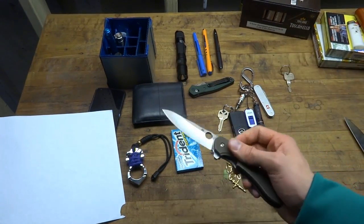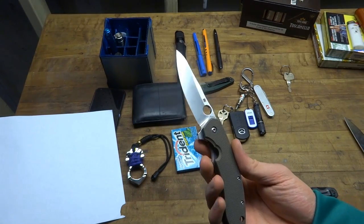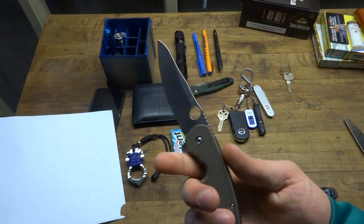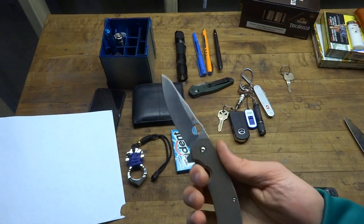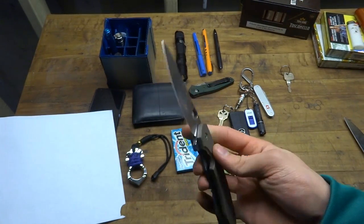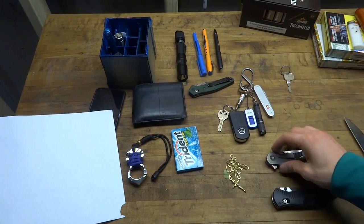Again, this can be used in a tactical manner if you needed to. It has the finger choil on top here, which is the flipper. It has some jimping on the back. It's not the best jimping, but it is certainly functional. And it also has a G10 handle, which gives you a lot of traction.